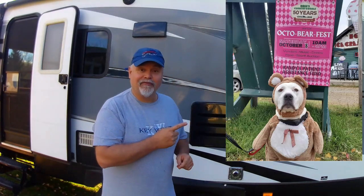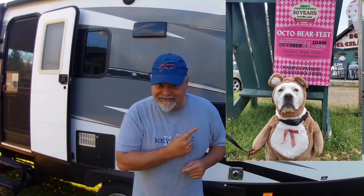I've been wanting to stay here for a long time, and we were there for Columbus Day weekend in October. The leaves were in full bloom. Jax stole the show with his costume here for Oktoberfest, and everybody loved him. He was a hit. But this is a review. Haas's Campground, Long Lake, New York. So let's get to it.